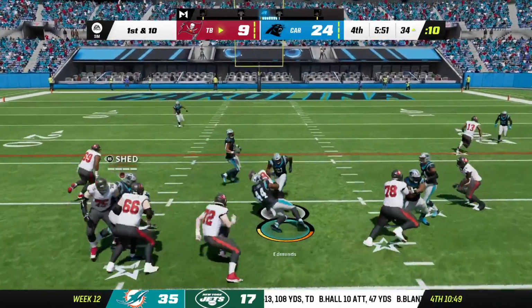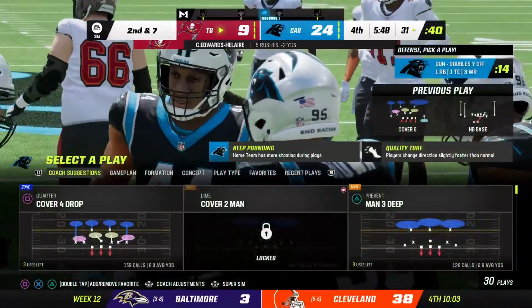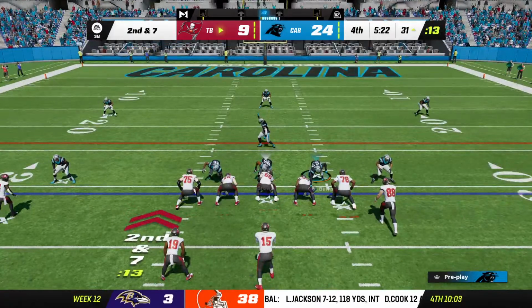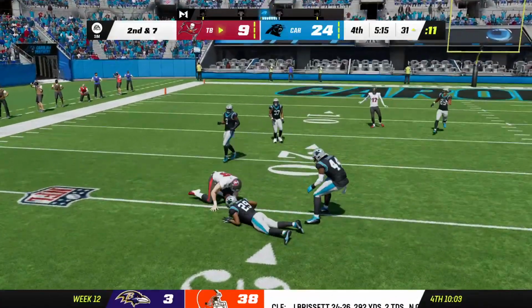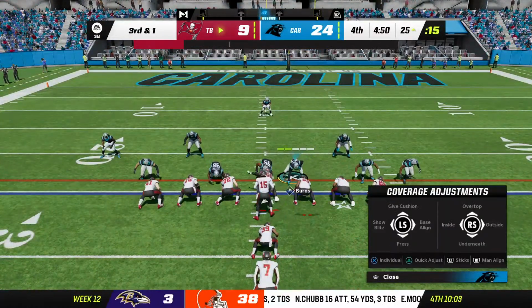A shotgun snap and again to Edwards-Helaire. And not a whole lot of room to operate there on the first down run. He gets maybe 3. The last run got 3. Now here's 2nd and 7. Now Mayfield. This one taken in by Otten. He'll be dropped at the 25 after a gain of 6.